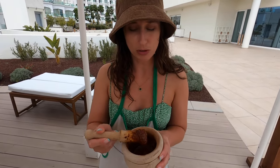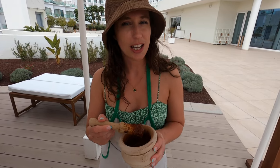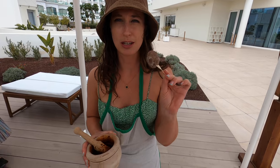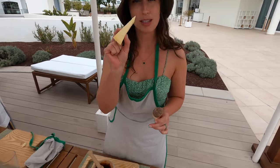So we've just made the sauce, and it's a mojo sauce, so it's a traditional sauce made with peppers and garlic, olive oil, lots of lovely things, and it tastes really good. We're eating it with traditional Canarian potatoes, which are like salted potatoes with the skin on. Very good. And we're now trying it also with some cheese.